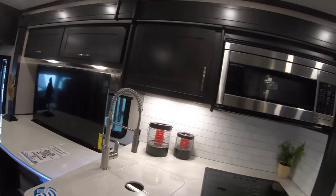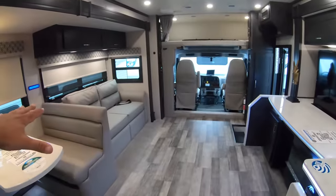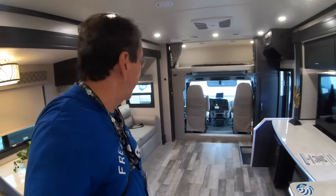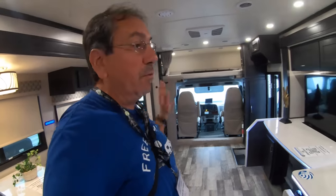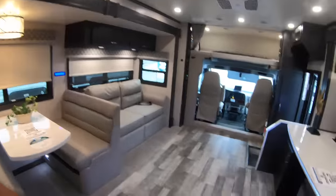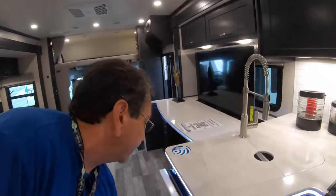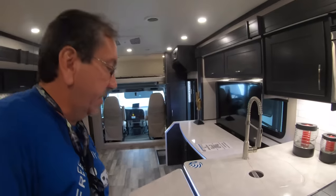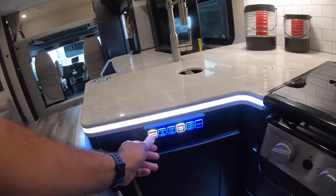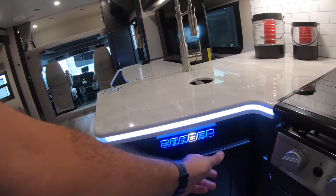I like the galley. This is, by the way, another slide. That's why we have so much room in here. You could even have ballroom dancing here. We have so much room, but we do have opposing slides. Once these slides go in, it's going to be a very, very narrow passageway. Pretty large counter extension and very premium materials. Here we have your lights, kitchen ceiling, water pump, slide out.